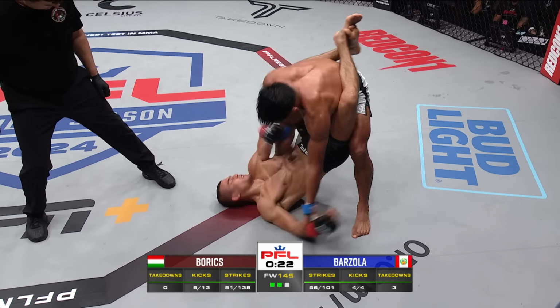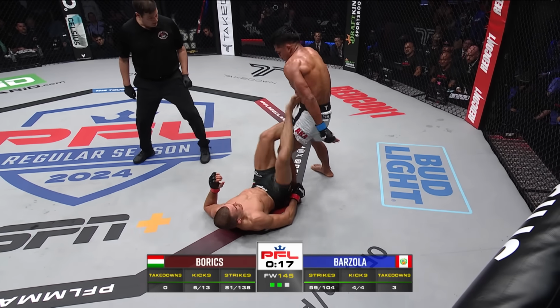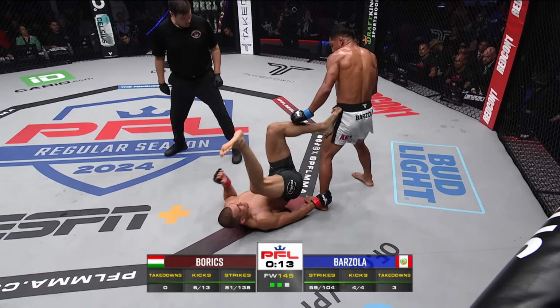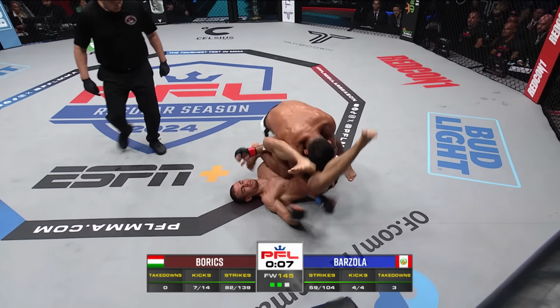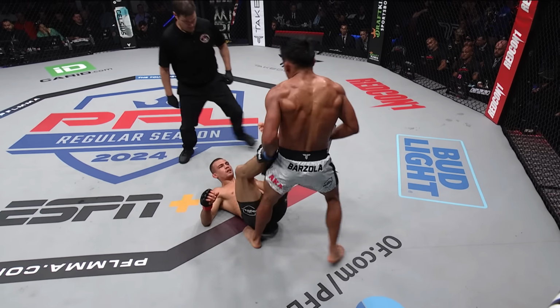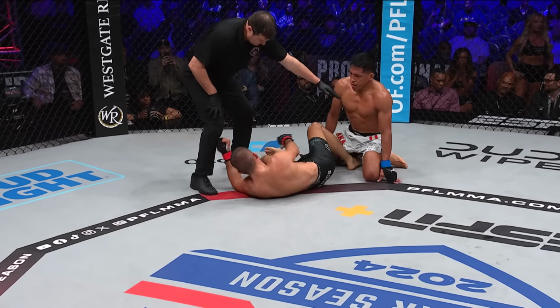Oh, and another slicing shot through the center line. An absolute piston of a right hand there from Barzola. Gotta watch those up kicks. Giving it the respect it deserves. Another up kick attempt there from Boric. One last right hand from the top.